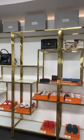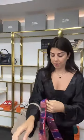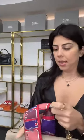I think we only have one twilly available. So we have this twilly, which I will throw in for you with the bag if you do end up purchasing it, just as a little treat from me. Look at that.